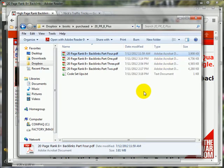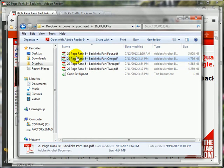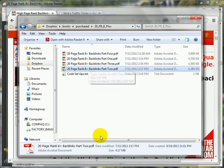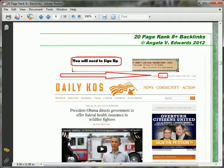So I purchased this a little while back, and I got the file and I unzipped it, and inside there are four PDFs. So it's just broken into four parts, and we're going to crack open one of those PDFs and take a look at what's inside.